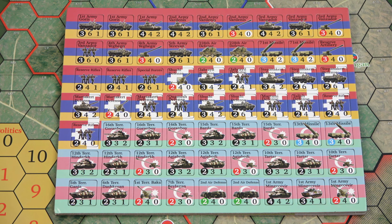And speaking of those counters, let's take a look at the two counter sheets that come with Yaah magazine, issue number 15. On the first sheet, we have the Armenian and the Azerbaijani forces, and you can see these are nice, big, thick 1-inch counters. Easy to read, easy to see on the table, especially for us older guys with the older eyes. We definitely appreciate that, but fantastic quality, pre-rounded counters, outstanding to see in a magazine game.